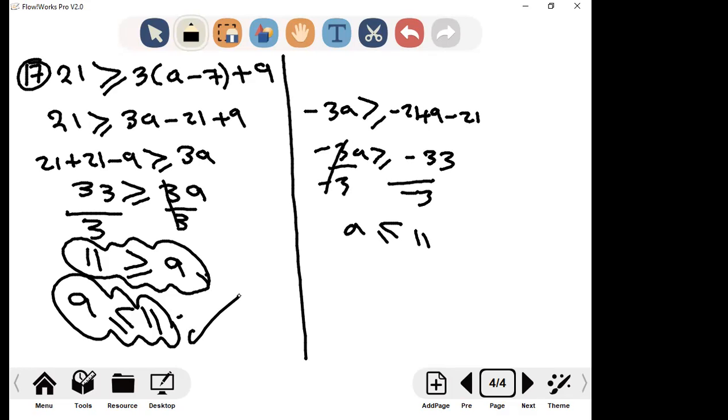Right? You switch here the inequality. Here I didn't switch because I kept the coefficient positive. But when you shift it, it turns to negative. So you need to switch at the end. Okay.